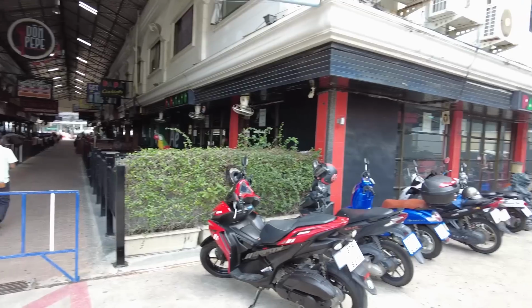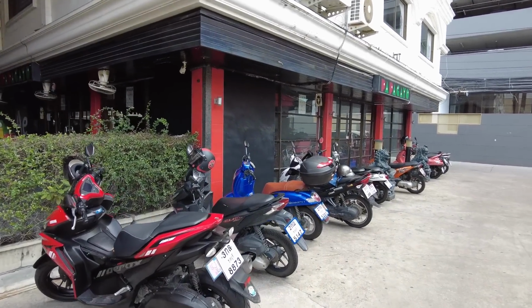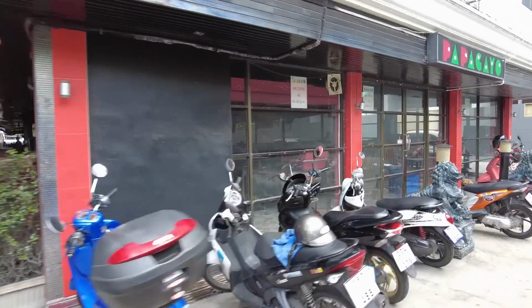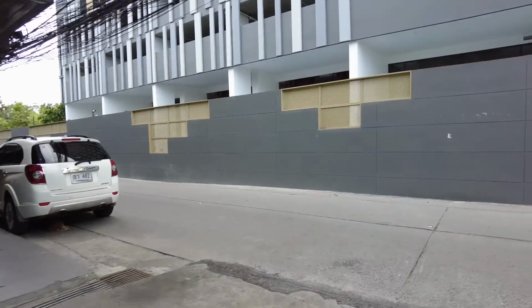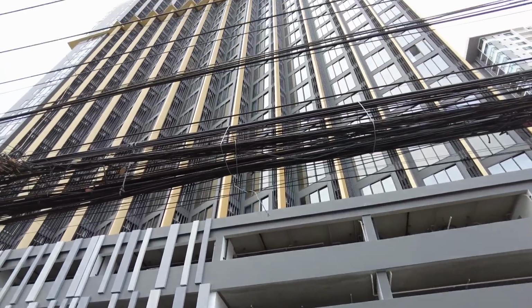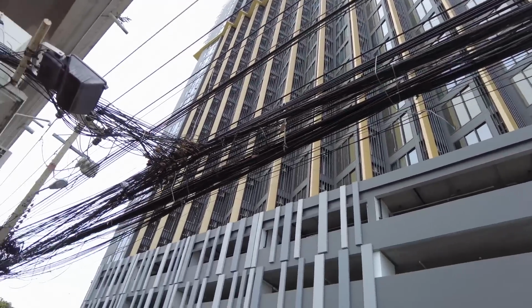But I do have personal experience at this place called Pattaya, and sadly, it's no more. Used to have some right fun in there. It was a coyote-style bar. The girls would dance on the stage, and it was always good fun. And there's that big old place there. Man, it's big. And you see all these wires?